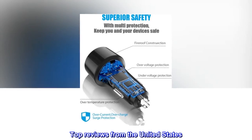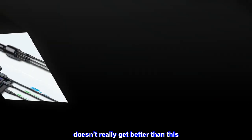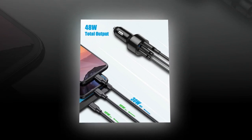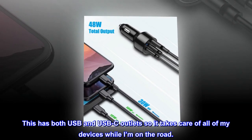Top reviews from the United States. Doesn't really get better than this. Need a fast charging unit to use in rental cars. This has both USB and USB-C outlets, so it takes care of all of my devices while I'm on the road.